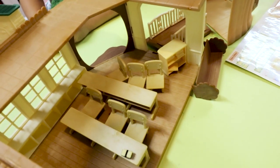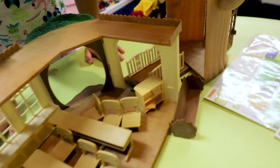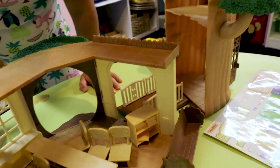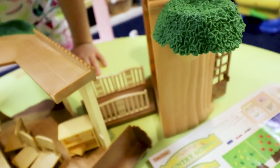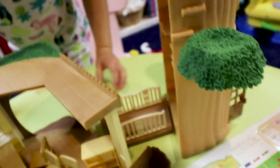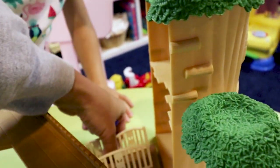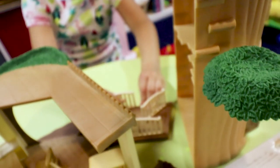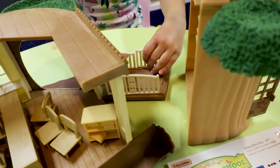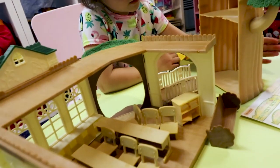I got six chairs. Six chairs and two desks and a book. Oh, there's a bookshelf. And a walkway. Does the gate open on the walkway? No. Yeah, it does. Where? Right here. See? Does it open? Yeah, it does. It opens on the walkway. And there's doors.